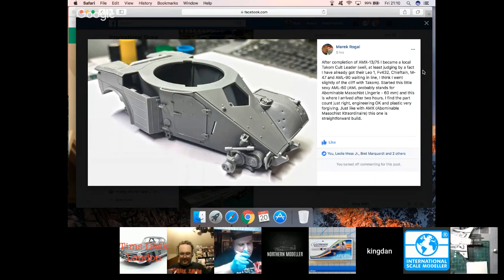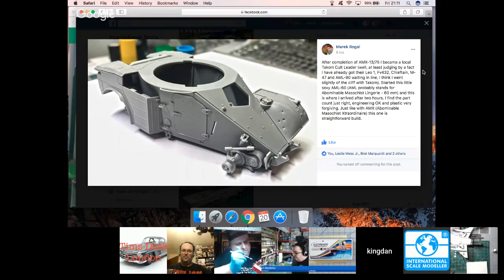He started this little AML 60. AML probably stands for Abominable Masochist Lingerie. Oh dear. 60 millimeters, and this is where he's arrived after 2 hours. He finds part count just right, engineering okay, and plastic very forgiving, just like with the AMX. This one is a straightforward build. Good stuff.